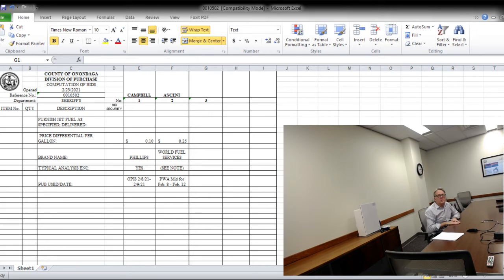Associated Energy Group. Page 26 or so, somewhere in that range. Right. Is that what we want right there? Yep, that's exactly what we want.